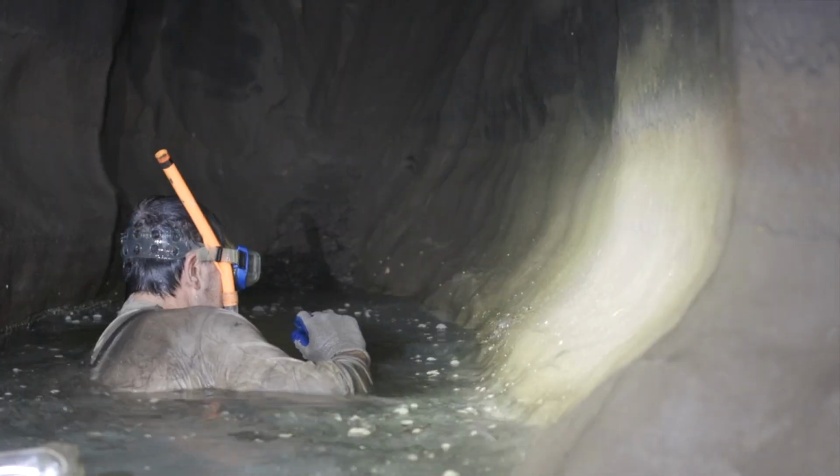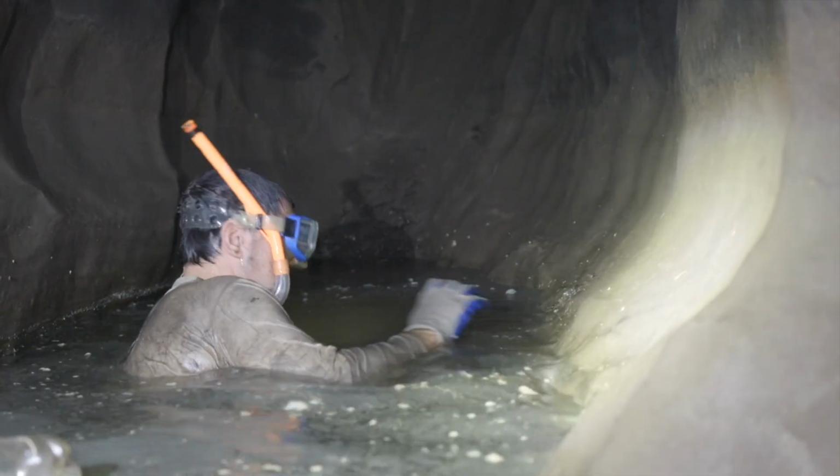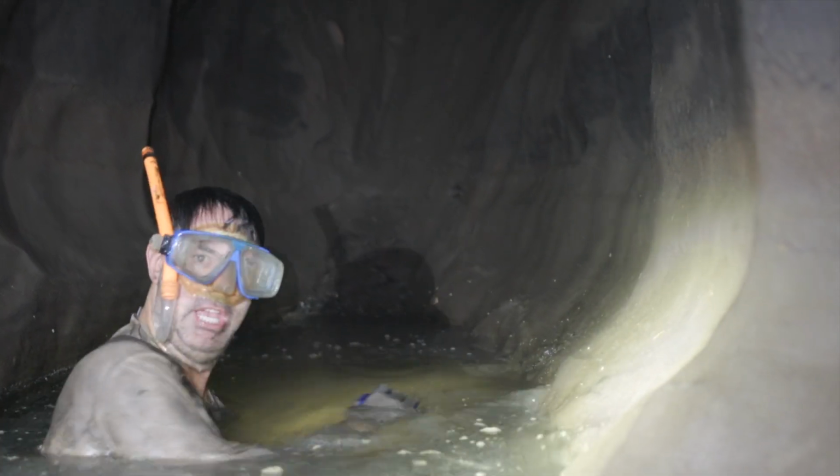Reach it by hand. It's too far, but probably with the net. And now it's completely murky.